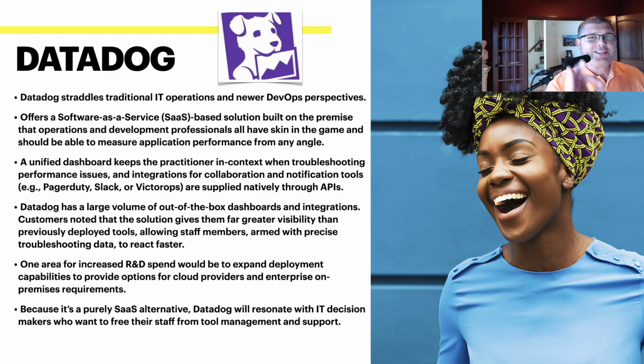Because it's a purely SaaS alternative, so this is only a software as a service alternative, Datadog will resonate with IT decision makers that want to free their staff from tool management and support. You think of an SAP or an Oracle, their staff is very ingrained in the Oracle community. They have to rely on training. They have to rely on their staff to do all these different support tools, to do PUM upgrades, to do dashboard upgrades, all these different things to keep the system running on-premise.